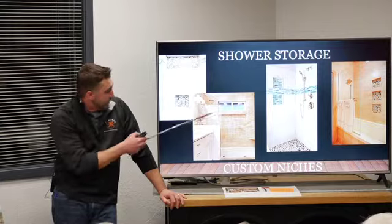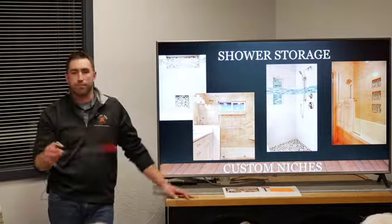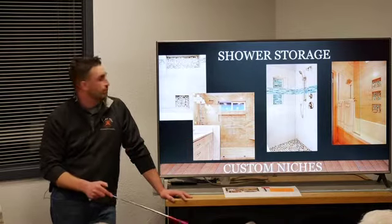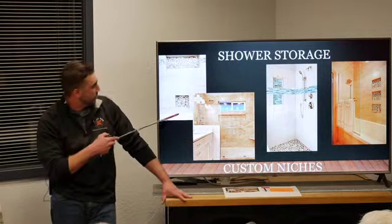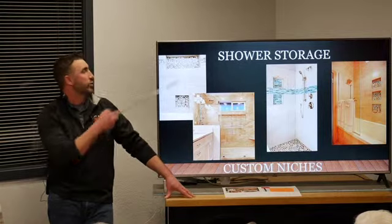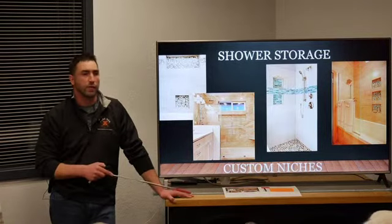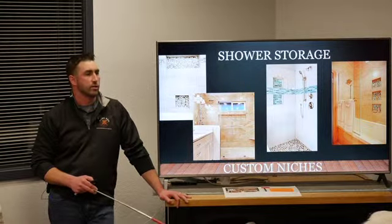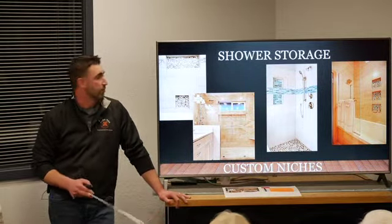Here we got an example of a wider niche. So we played off the aesthetics to match that up with the window. Here is a tub. So we got one down below, so you can put the bar of soap when you're taking a tub, but another one up high to use when you're taking a shower. So figure out what you're going to put in there, what the size of it is, and then really go from there.